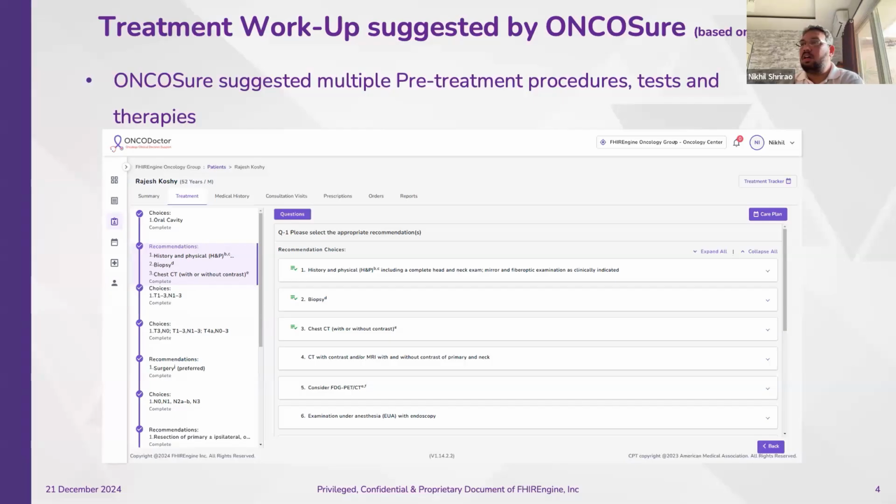So whether you are doing a history and physical examination, or a procedure like a surgery, or lab tests, or a radiology diagnostic procedure, everything has its own protocols, and everything has its own parameters which can be customized based on the requirements. In this case here, we have a history and physical examination that was done. We have a biopsy that was done, and we also have a chest CT that was done.